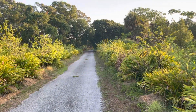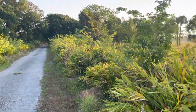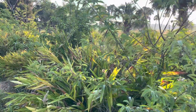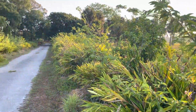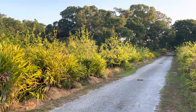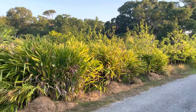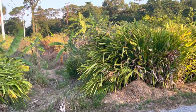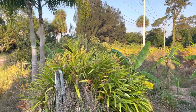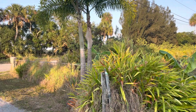This is Florida Natural Farming at Frog Valley Tropical Fruit Farm, and I just had to come out and look at my sugar apples. I thought I'd just focus on fruit trees today and natural systems going on out here, and go down these sugar apples along the driveway and the road.